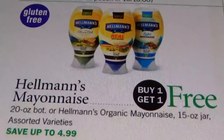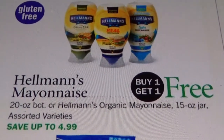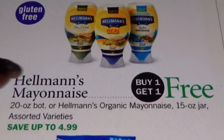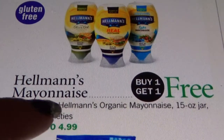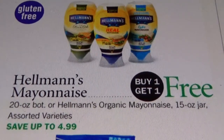Right here. This is what we're looking at. I'm sorry, no fancy video. It just goes like that. But it's going to save you money. So, we're looking at the Hellmann's mayonnaise, 20-ounce bottle, or Hellmann's organic mayonnaise, 15-ounce jar, assorted varieties, $4.99. Buy one, get one free.